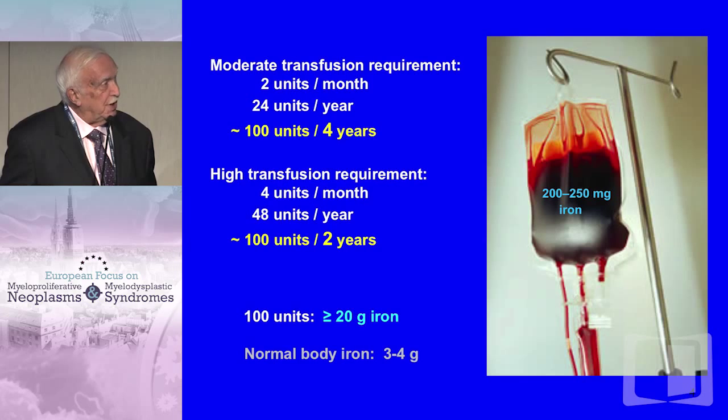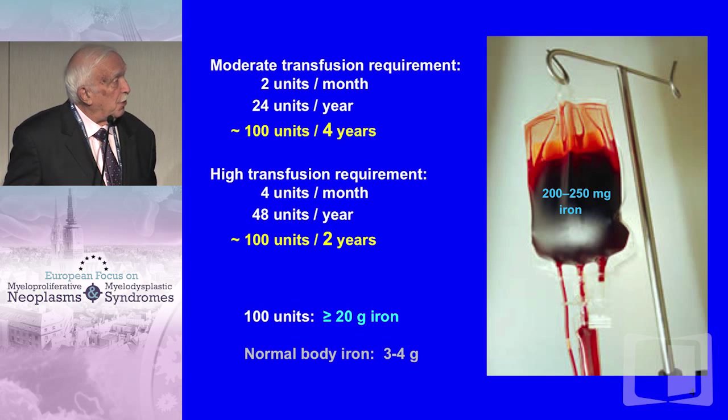If you have too much iron, the body has no way to get rid of it. This is okay as long as you have normal iron homeostasis. So, if you are an MDS patient who needs transfusion, if you get 2 units per month or 4 units per month, you can accumulate 100 units of blood in 2 years or in 4 years. Just for your information, 100 units of blood is 20 grams of iron. The normal amount of iron in the body is no more than 3 or 4 grams.